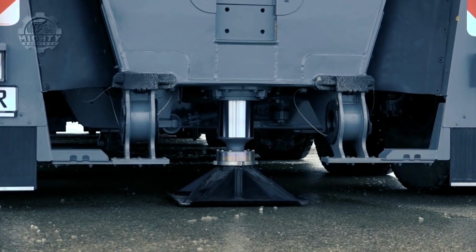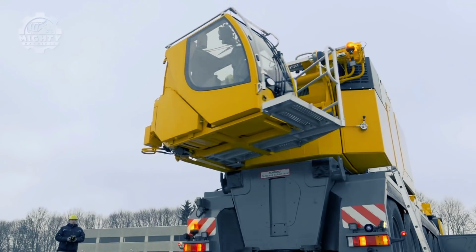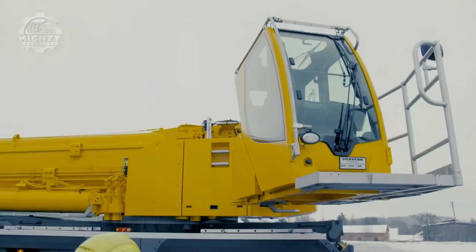On top of that, the LTM-1658 is engineered to save fuel and reduce noise using enhanced travel drive tuning.